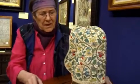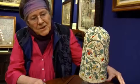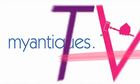If we turn this round, the back of it has got a bird, which is again very, very, very pretty. Sold!